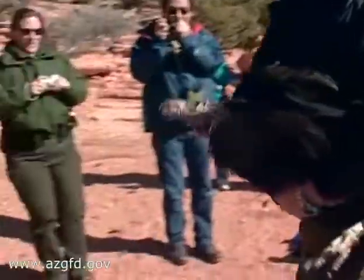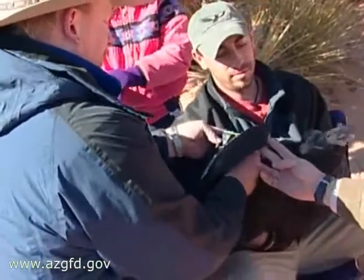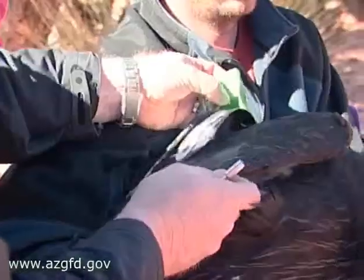316. Chris Parrish heads the California Condor Project in Arizona, and today he and his staff of biologists are attaching transmitters to the bird's huge wings. This way they can keep track of them when they're released into the wild.